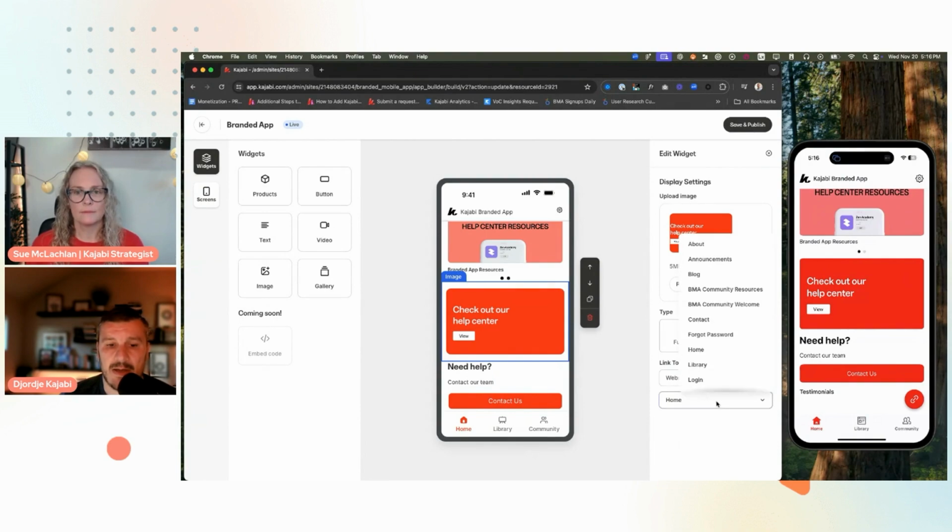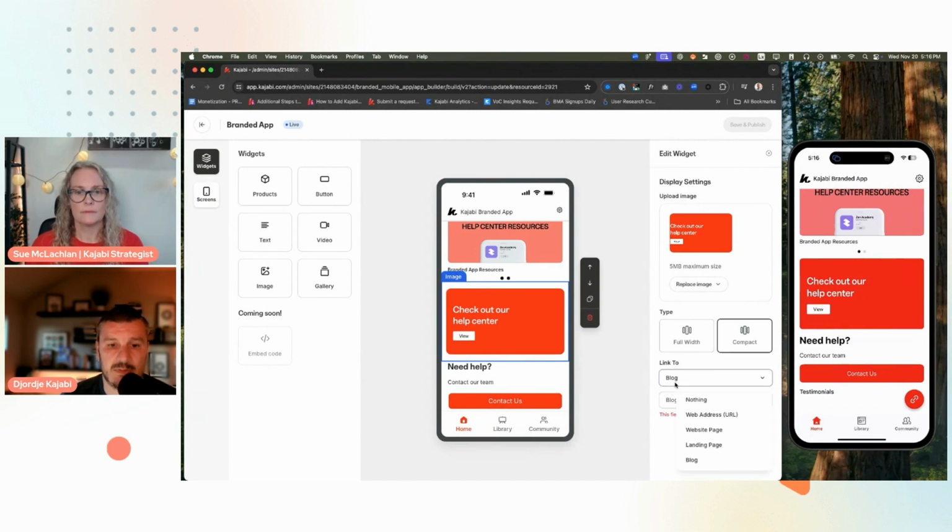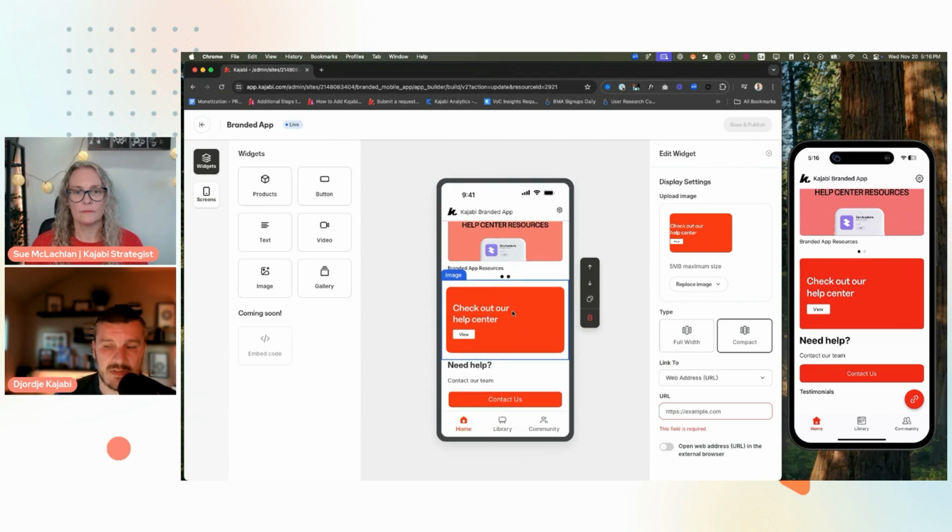So you can do even library and login. Whatever page you have on Kajabi, like a blog post also is applicable. So you can essentially design whatever you can imagine and make it a button, right? And you can see how I created my own custom little image that looks like a little button, and you can put any actions behind it.